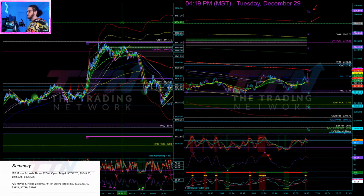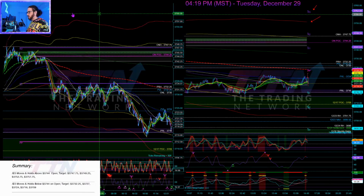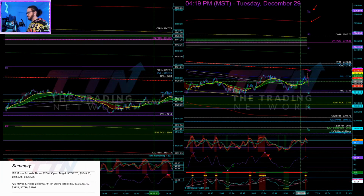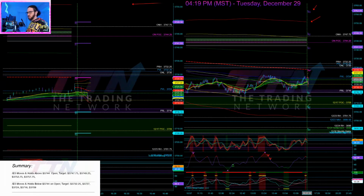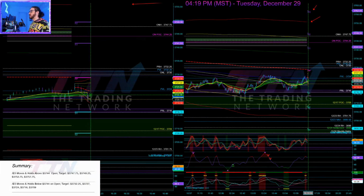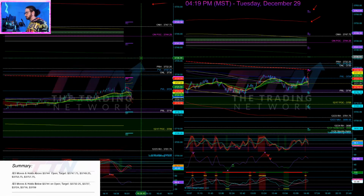So I use a VWAP based on the full session, so I get a new VWAP with deviations forming every session. So you can see if I zoom way in here that I have a tiny little VWAP opening up. This obviously is right at open here, so this will expand and begin to give me good levels to take trades off of, and good areas to give me information in relation to how extended price is from the mean.